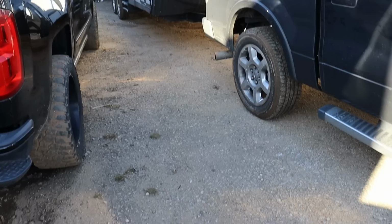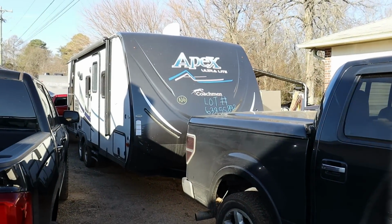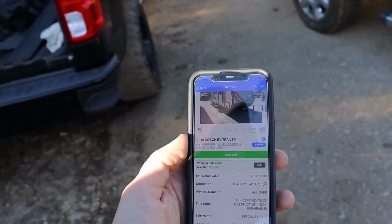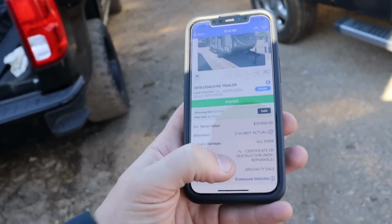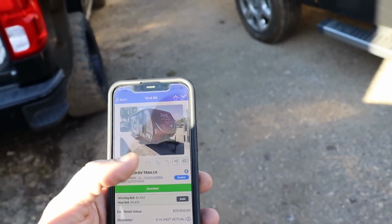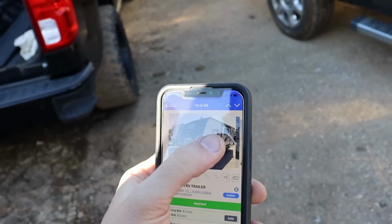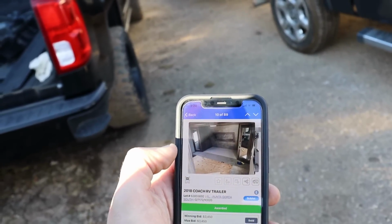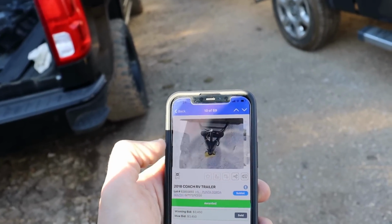Now that we got a good night's sleep, we can tackle the day. Let's go ahead and check out our campers and see what we bought. First one we got is this 2018 Apex. Winning bid was $3,400, so definitely a steal, but it does say destruction title, with damage all over. So it's pretty bad. It looks kind of bad in the pictures. You've got a window that's busted, the rear looks okay, a door is missing, awnings are messed up, and the inside looks all wrecked.